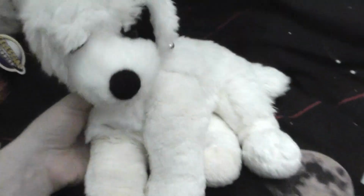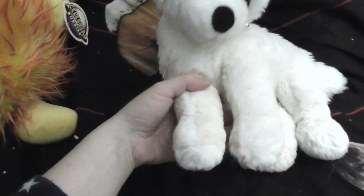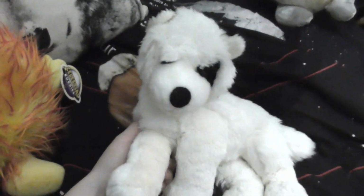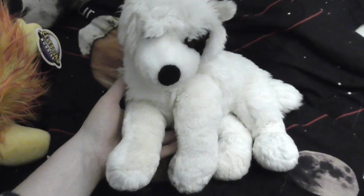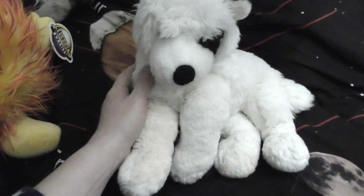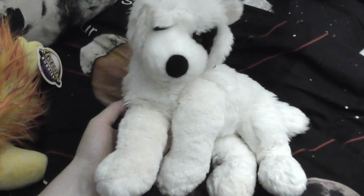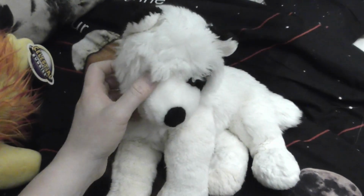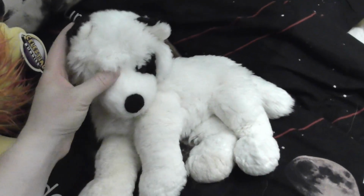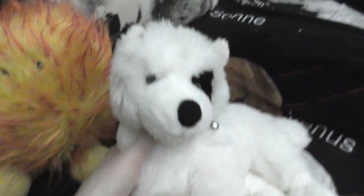I noticed this guy immediately. And it's kind of rare finding such a beautiful little one in the thrift shop. It's kind of rare that I actually bring back plushies. Mostly I don't, or I just get rid of the ones that I got. Sometimes it's difficult to feel like, is this a keeper or not? But this one is definitely a keeper.